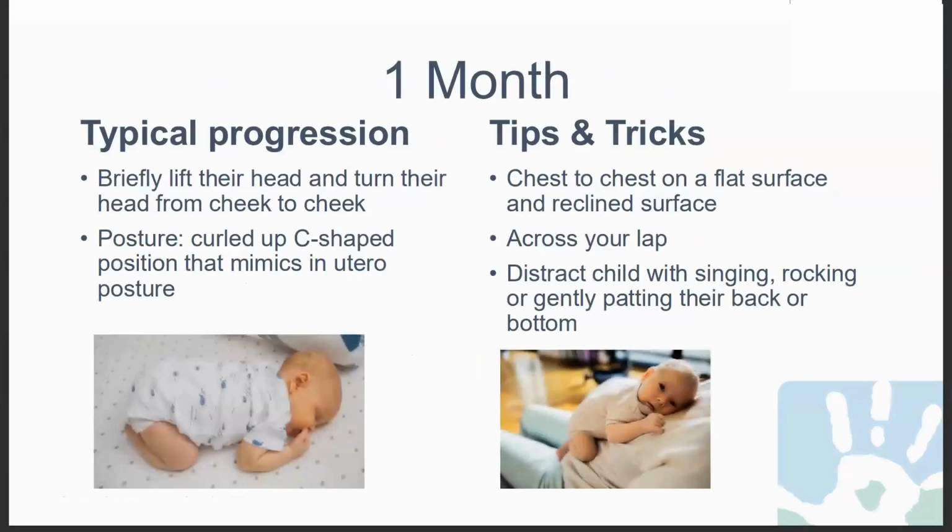Tummy time skill progression. As we look at what babies are able to do at 1 month of age, they are able to briefly lift their head and turn their head from cheek to cheek to look left and right. Their typical posture at 1 month of age is a curled up C shape that mimics the in utero position.